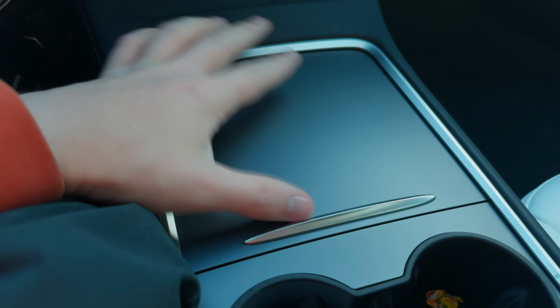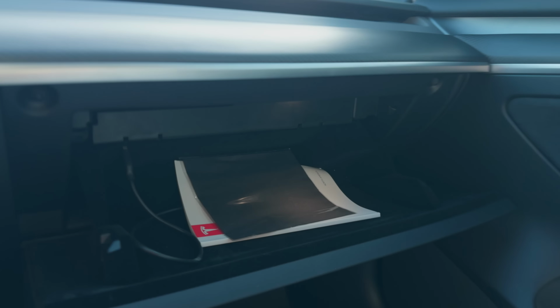Check center console cover slide operation and middle/rear compartment lights. Check glove box opening and closing functions and lighting. Check seat all position controls. Check driver and passenger footwell lighting. Also, you should know that the base Model 3 does not have footwell lighting.